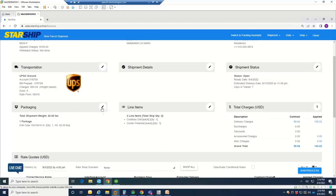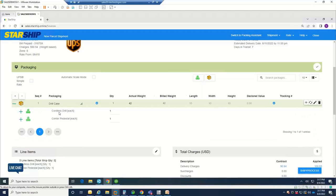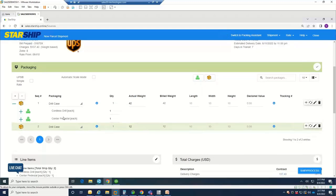And then down here, another difference between ShipGear is that ShipGear is only bringing in basically ship via information and address information. StarShip's going to give you the ability to see all your items now coming out of QuickBooks. So we're going to have all your items coming in. We're going to default them to one box. We do have packaging scenarios we can talk to you about where we can have items defined to particular boxes for your users to basically use. But you can add boxes on the fly here very easily. As long as you have a weight in the weight field, you can go ahead and ship it. There's no need to move items around if you don't need to.